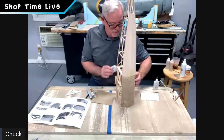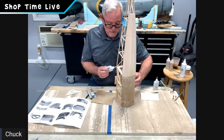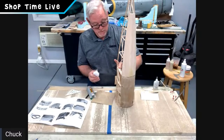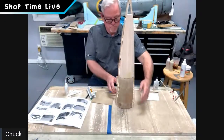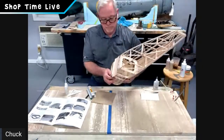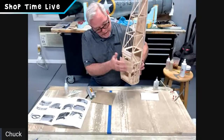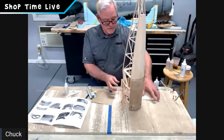All right. Tack it again on the trailing edge. Trailing edge on their side. All right. That's what they're talking about. Notice the forward fit there. Now what I have to do is add the rear piece.